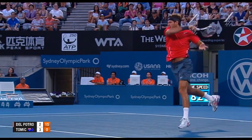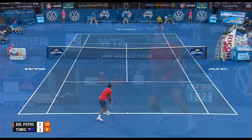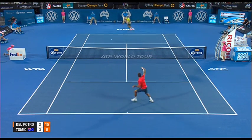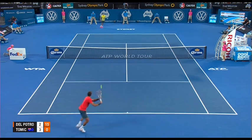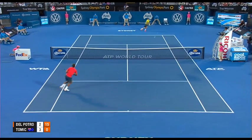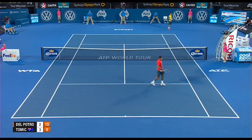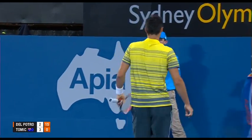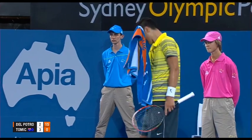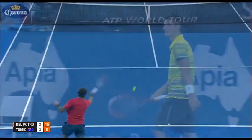There's that big forehand again. Anything inside the baseline, he puts it away. Made it. Just caught it. Well, didn't he open up the angle? He had to hit a winner off that ball, Del Potro.